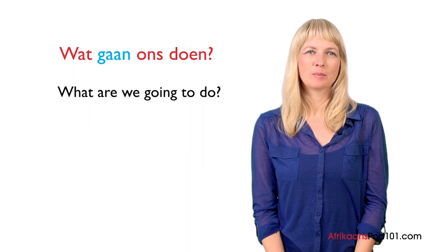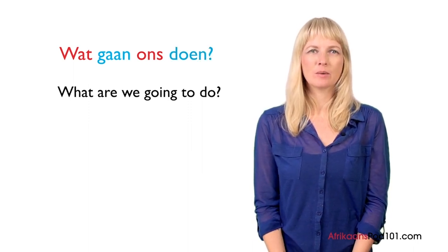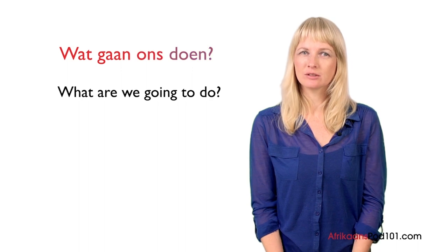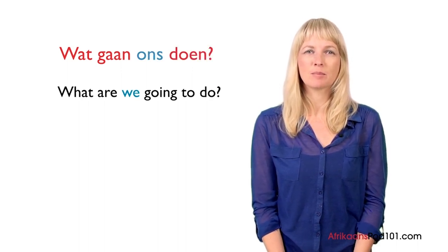Now, let's look at some common questions where you can use the verb doen. Remember gaan from the previous lesson? This time, we'll use it along with doen to form the question wat gaan ons doen, which means what are we going to do? Wat gaan ons doen? As you might remember, to direct the question at someone else, you need to change the pronoun.